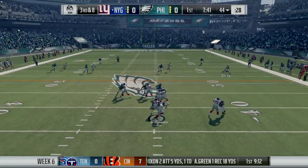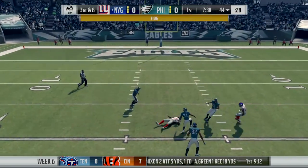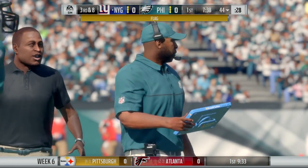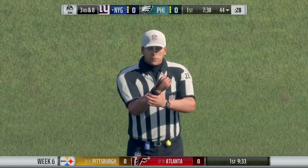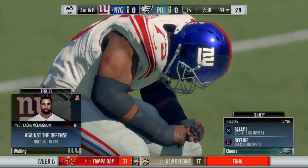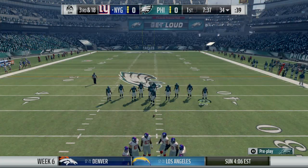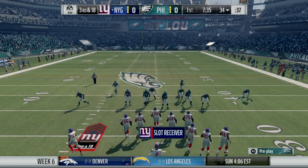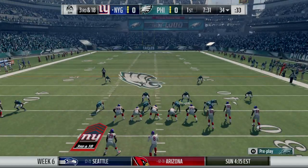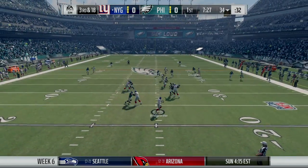To throw, Bridgewater. He'll let it go deep for Beckham. That's caught inside the 20. And he's going to be taken down here with a penalty flag on the field. Holding, offense. Now that's one they hate. The ball's got to come all the way back. So that's an explosive play, a really explosive play that gets wiped out, and they have to start over after the penalty. 3rd and long for Bridgewater.